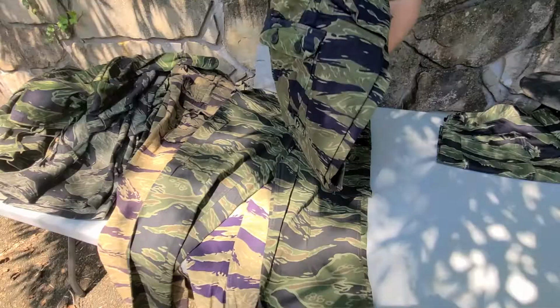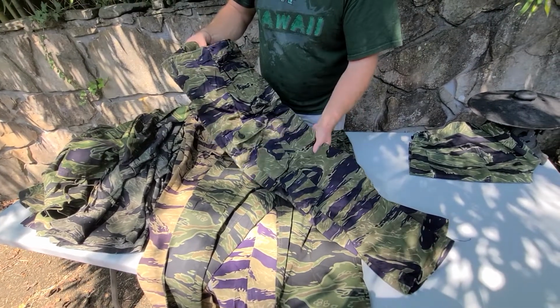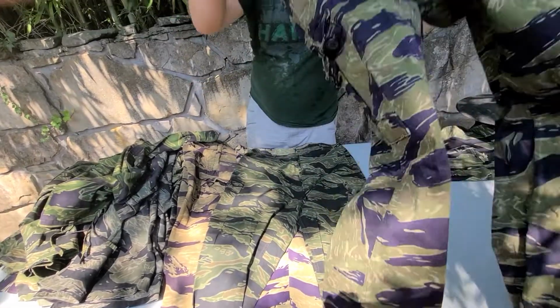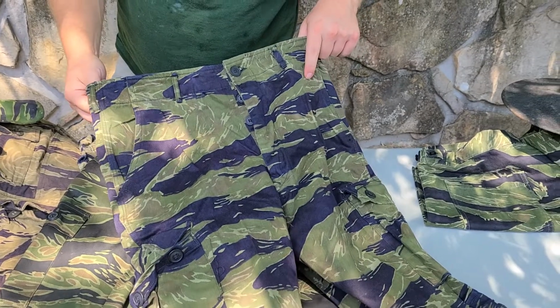And this pair here, very heavy material compared to some of these other ones. So again, I would think that this pair of pants would have held up longer, but it would also probably be hotter to wear out in the jungle.